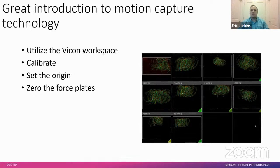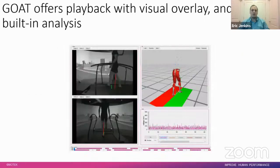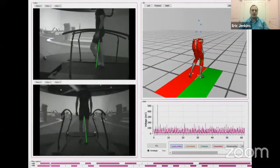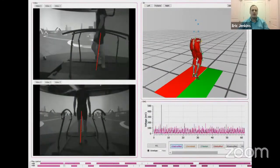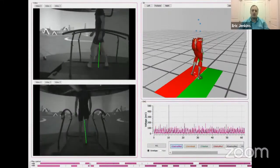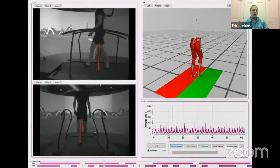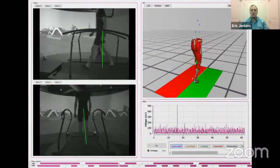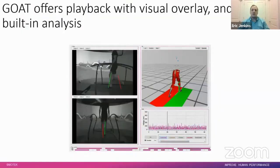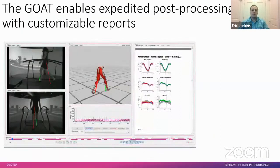The last thing I want to speak to is our post-processing software, the GOAT. It's able to offer playback with visual overlay as well as having built-in analysis. This is what it would look like after completing a gait session in the lab: visual feedback of the person walking through space, as well as the visual overlay of those forces, in addition to the marker and 3D musculoskeletal visualization. It's going to enable that post-processing with customizable reports.